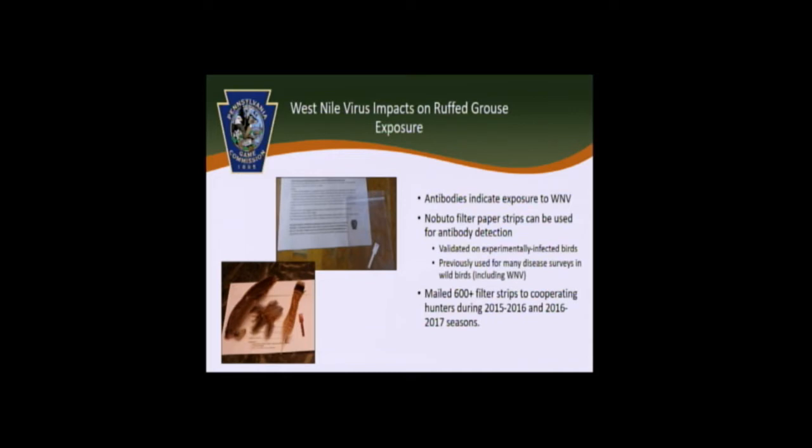It's not really feasible to get a usable blood sample from a hunter-harvested grouse, just because you need to collect it pretty quickly and process it. So what we used instead were these filter paper strips, these T-shaped filters here. Basically what you can do with these is just soak it in the blood, bring it back to the lab, and pull antibodies off of it. And here you can see one right here that's blood-soaked.